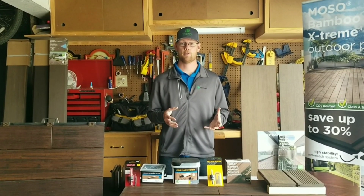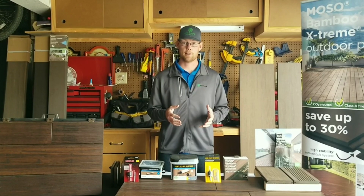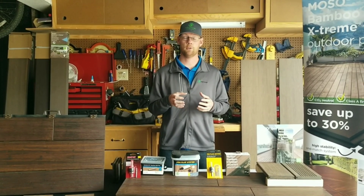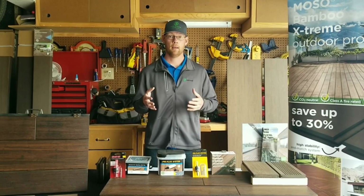So the huge part of Moso Bamboo is how stable it is. They've actually taken it through a two-stage heating process. They call it thermodensity, and basically what it does is they cook the food source and the sugars out of the product so you don't get any mold or mildew or product failures because of that. So it's come a long way from where it used to be when there was some negative publicity on it.